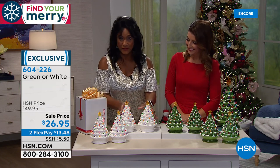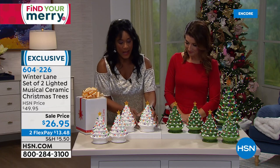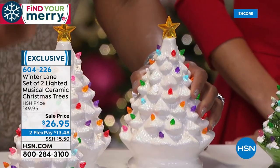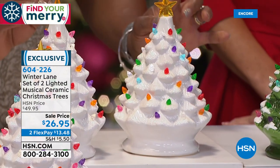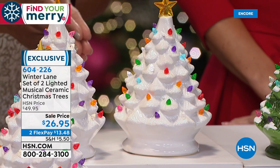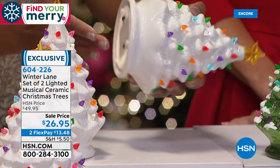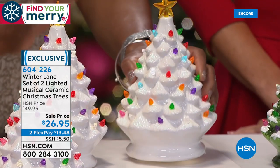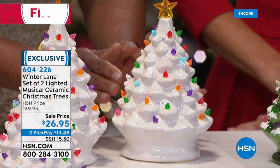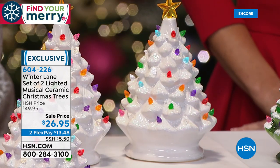Here you're receiving a set of two. They include the LED light, so it's going to stay cool. And underneath, you can turn this on. They play 6 classic Christmas carols. They work with batteries. They come with the batteries, 3 AA batteries. And they also work with a timer. And they work with or without the music. So if you wanted to just have them on for 6 hours without the music and just have that beautiful light, it will stay on for 6 hours, automatically turn off, and then turn back on each and every night.